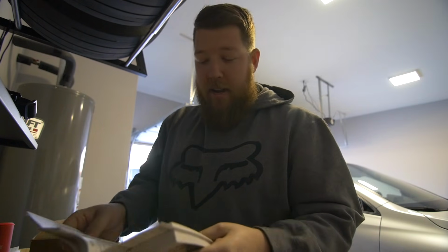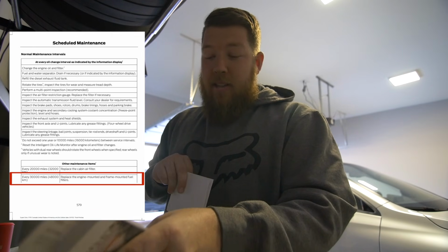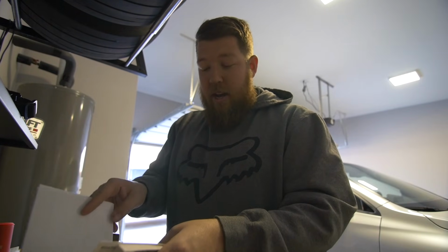I'm learning as I go, but I'm glad I ran across this forum post, and I opened up my owner's manual and went to the index and found out what I needed to find. And on page 579, I'll put it on the screen so it's easier to read, but at the very bottom of that page, it says at every 30,000 miles, it's time to replace both of the fuel filters on my truck. There's a frame mounted one and there's an engine mounted one.